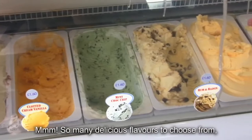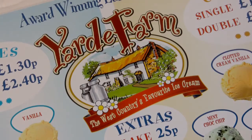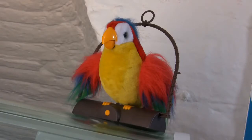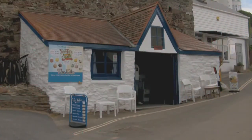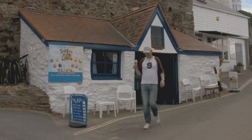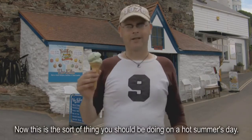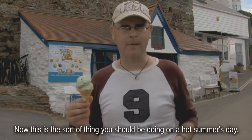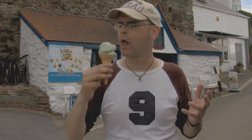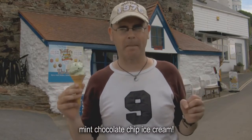So many delicious flavours to choose from. Which one should I have? Now this is the sort of thing you should be doing on a hot summer's day. Having a delicious, refreshing, ice cold mint chocolate chip ice cream.